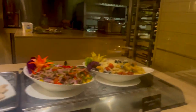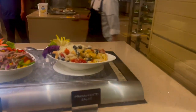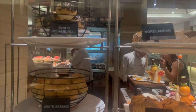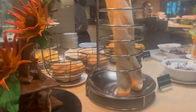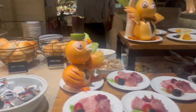Ano pa nga ba yan? Hindi ko natikman. Lahat yan. Sa sobrang dami ng food, there's really not enough space in my tummy to fill it up. So, this is the section for the bread section. Isang tinapay lang ang natikman ko dyan. Because, yan, the next one is the cheese section, which is very small.